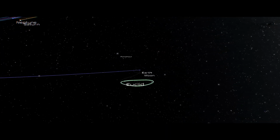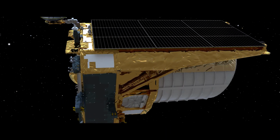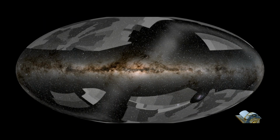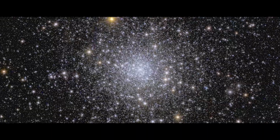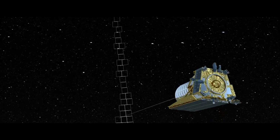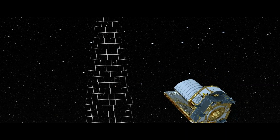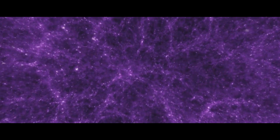Euclid's 6-year mission is designed to explore the composition and evolution of the universe. It will do this by building the largest and highest quality 3D map of the cosmos ever made. In October 2024, Euclid started sending back the first pieces of this map. I'll show them to you shortly. As Euclid continues to scan the sky over the coming years, scientists hope the new data will help them understand the role of gravity and dark matter in the structure and expansion of our universe.